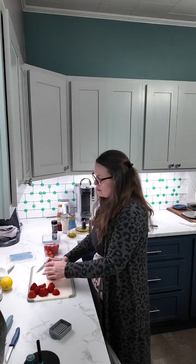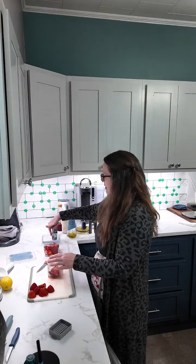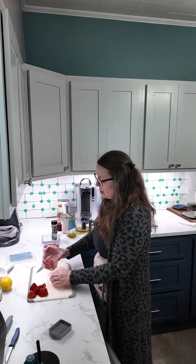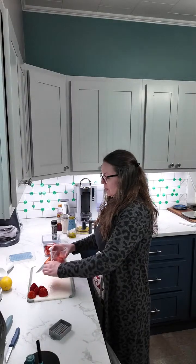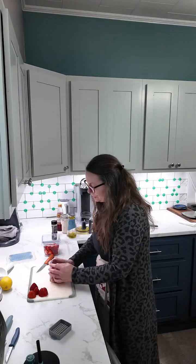Sorry, your annoying cheese friend right here had to have a bite of that strawberry. I have some in this side that are like the end of life. I'm going to use those in my little cheesecake for my dessert today. And then we've got these on this side that are the fresh new ones.